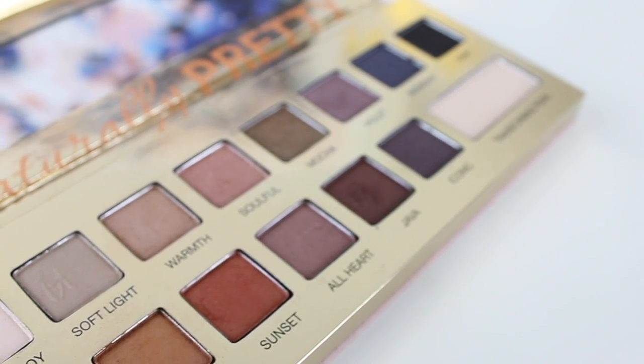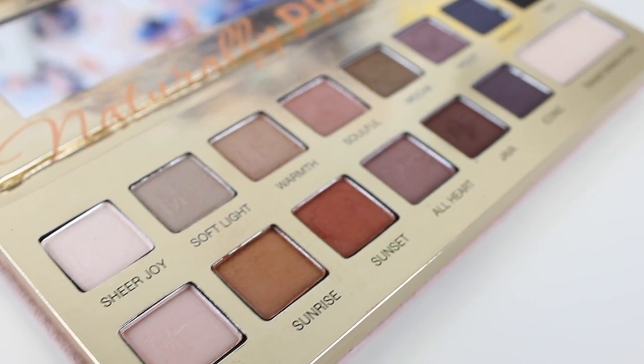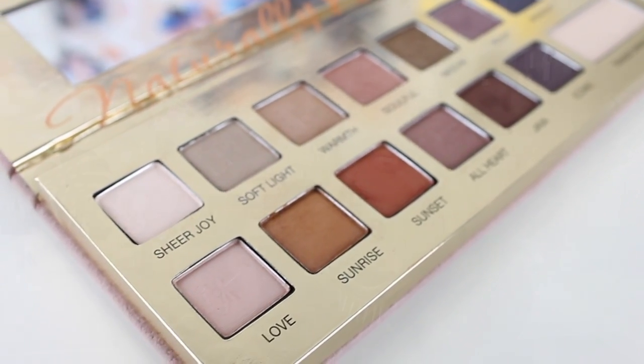So I really don't use that one that much, but you can use it for your inner tear duct or under the brow bone. But I like this because there's a really good range of tones. So you get a lot of warm tones down here, like these rusty orange colors, which are really pretty for fall.